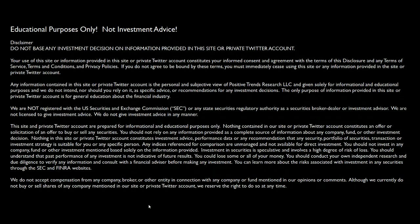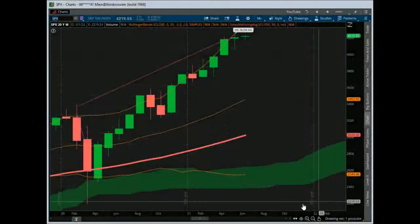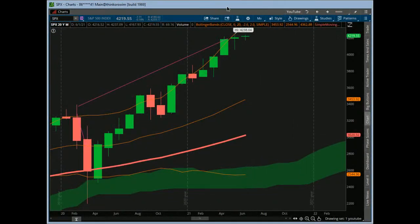So what we're going to do is take a look and see where we left off with the market here today, and then take a look at the futures and see what we're up or down here this evening, and what might be setting up going into tomorrow. And then we'll go through the topic, and then we'll take questions and chart requests. So let's get started.